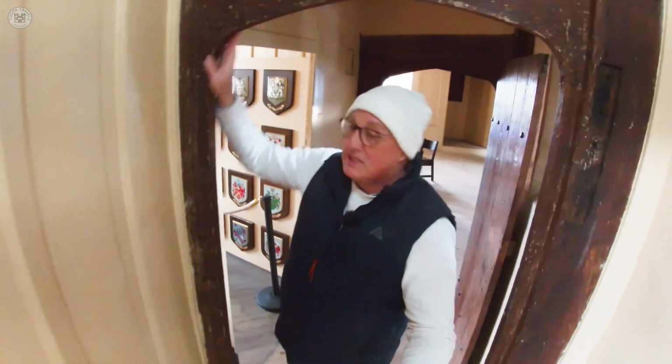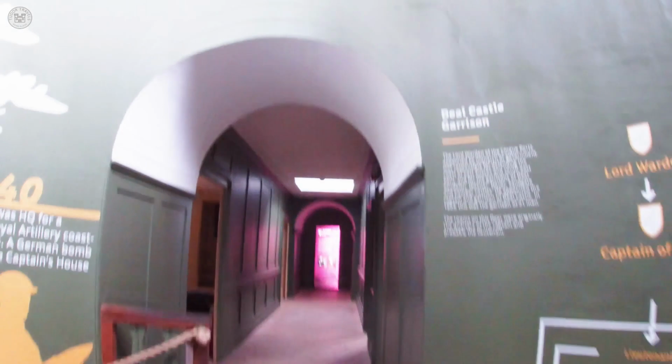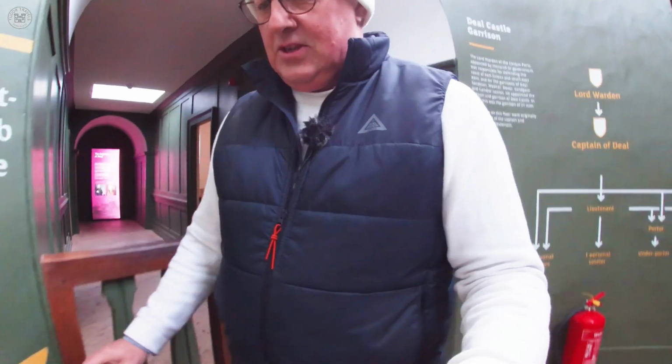So definitely a lot of history here, and this is like original wood. Look at this. They will preserve it, but it's still original. So then we come back out here. I've actually done the whole rounds. There's nothing else to see here. So that's it. That's Deal Castle. You can cover it in such a short time, but definitely get a little bit of history going.